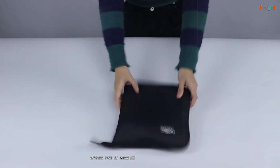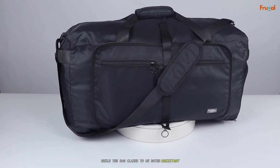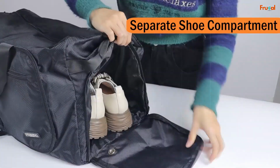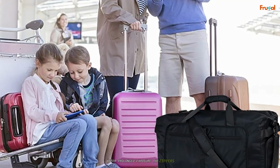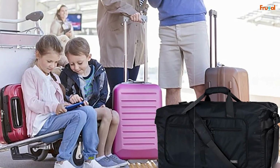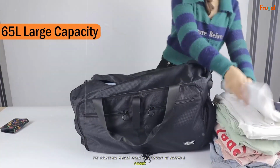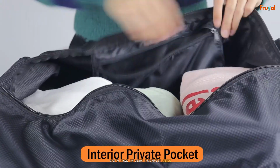However, this is where we need to talk about the trade-offs. While the bag claims to be water-resistant, I noticed that the material feels thinner compared to higher-end options. And during a light drizzle, some moisture did seep through the outer layer after prolonged exposure. The zippers, though marketed as high quality, felt somewhat stiff during operation, and I'm concerned about their long-term durability with repeated use. The polyester fabric, while lightweight at around 2 pounds, lacks the premium feel and structural rigidity you'd find in more expensive bags.